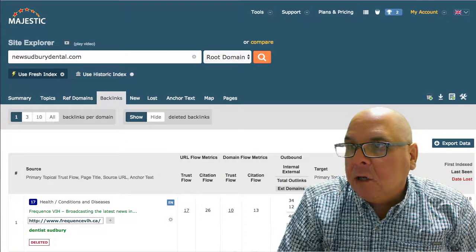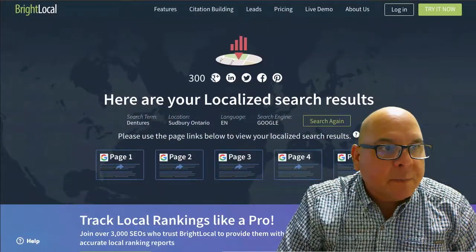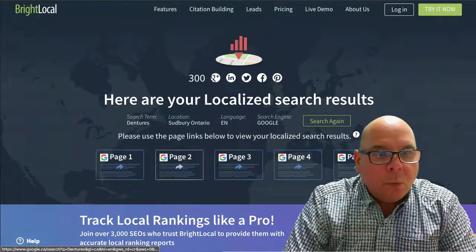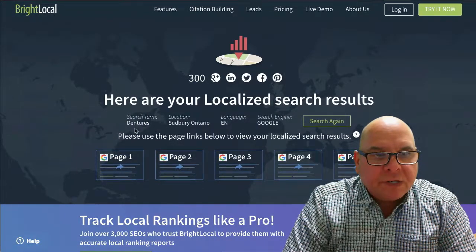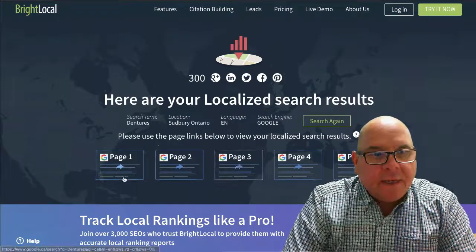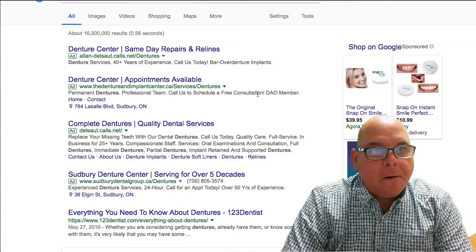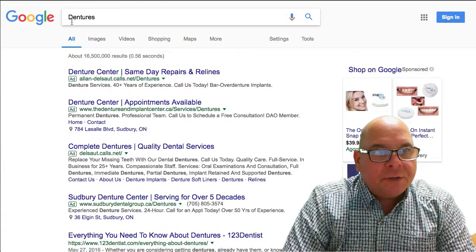When I take a look at search, this is important. So we use another tool called Bright Local. We come in here, we put in the term we want to search, the location, and then we grab the first page. So I've searched for dentures, and I'll bring this up here. And there's the word dentures I've searched for.